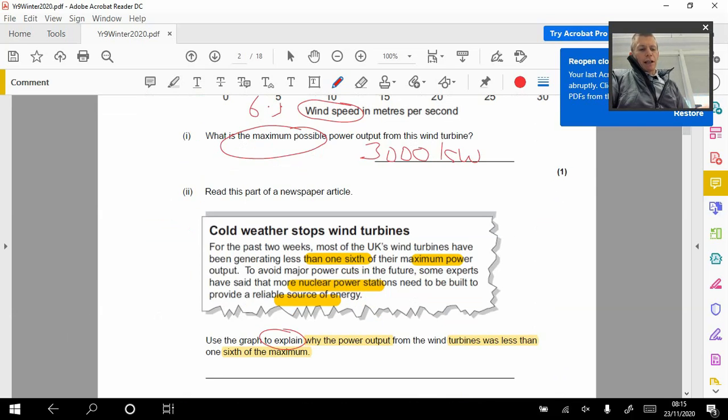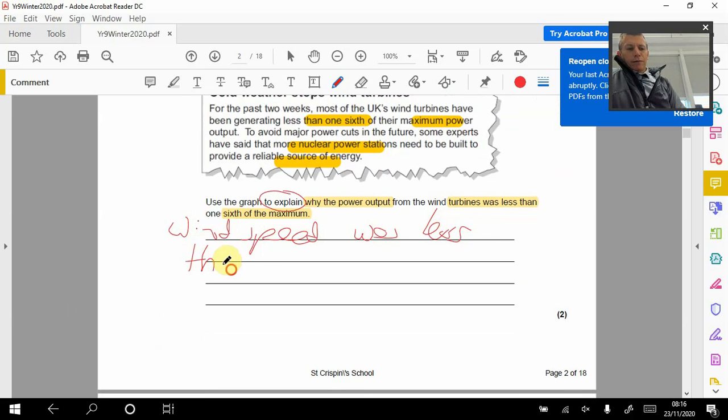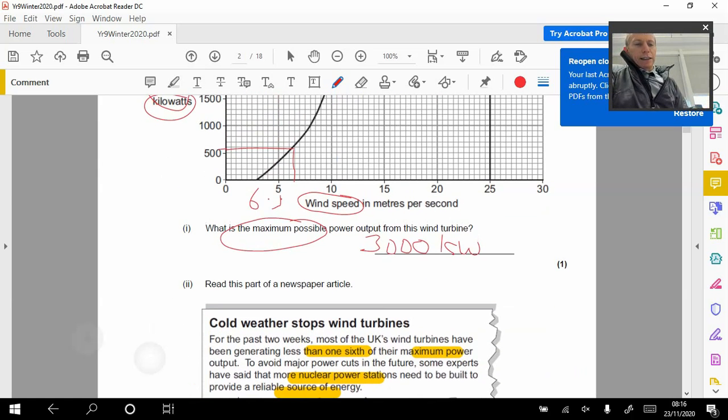It's possible it's most of the UK's wind turbines being operated at less than 1/6 of the maximum power. To avoid major power cuts in the future, some experts said nuclear power stations need to be built. Right. So why was it 1/6? Because the wind speed was below 6 meters per second. So and up here, I've realised my line is a little bit wonky, so that's 6.